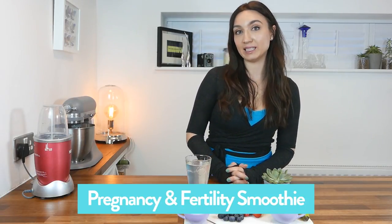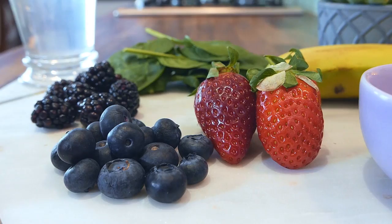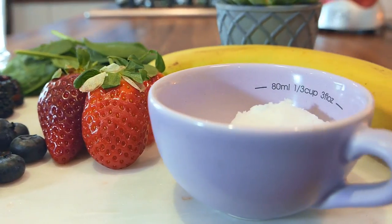So throughout the fertility course and series, we've been talking a lot about the famous pregnancy and fertility smoothie. It's what you've all been waiting for, so here it finally is. As you can see, we've got a selection of really healthy ingredients, and each one of these pieces of food has been selected specifically because it contains very beneficial minerals or elements that will help you to conceive.